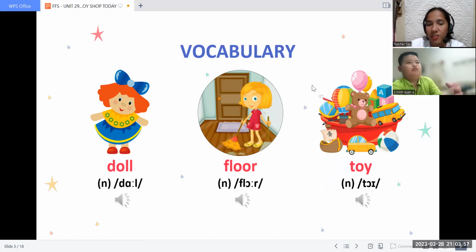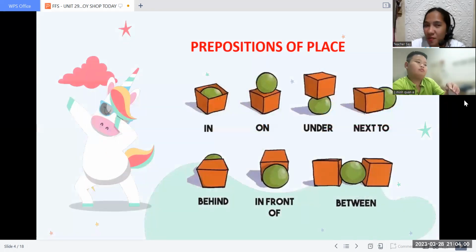Okay, since you don't have any question, let's proceed. Do you remember our last discussion? It's all about prepositions, right? We discussed the prepositions. Yes. Okay, so now here we are again. Preposition of place. The ball in the box. How about this one? The ball on the box. And the third one. The ball under the box.